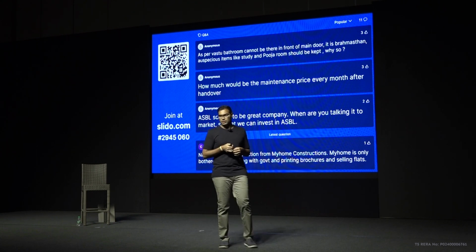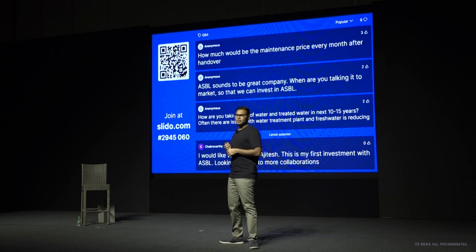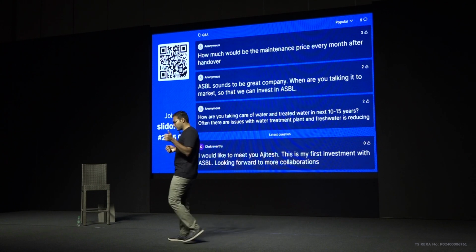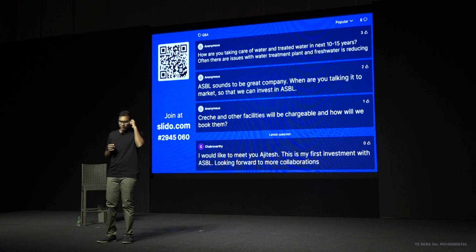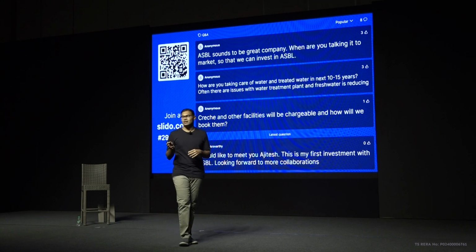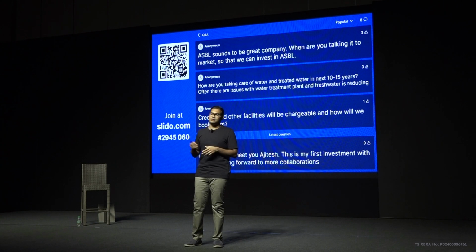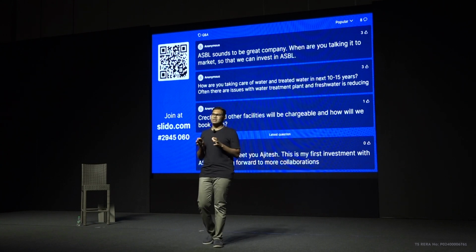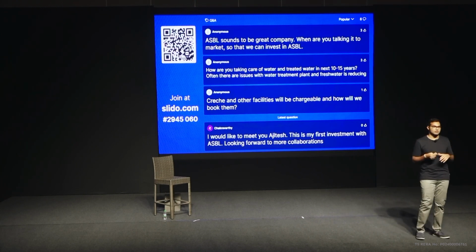How much would be the maintenance price every month after handover? I think the maintenance for the first 2 years we are collecting is 108 rupees, so that's close to, if I'm not wrong, 4.25 rupees per month. That's what it is. And post that, I think it will depend on the RWA and the market conditions on the day. But I think that's a decent amount. It should probably suffice, is my understanding, unless something changes dramatically.